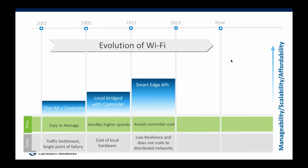The next stage is smart edge APs. Now, these APs don't require a controller. Instead, the APs themselves coordinate between themselves and perform the required functionality that the controller used to do in a distributed manner. This was great as you got rid of the costly controller. It was more resilient in one sense that there was no longer a single point of failure. However, this did not scale well.